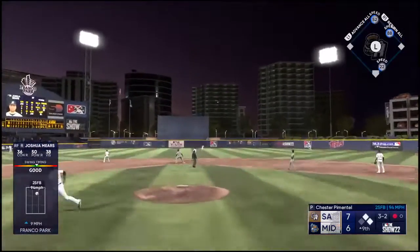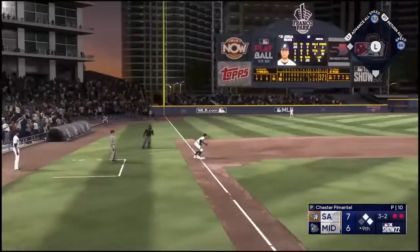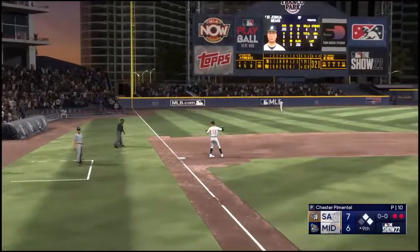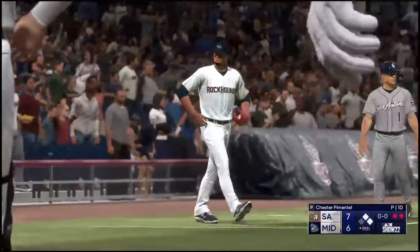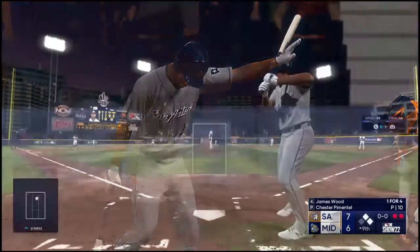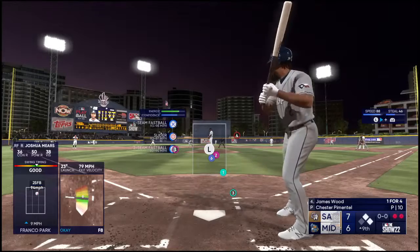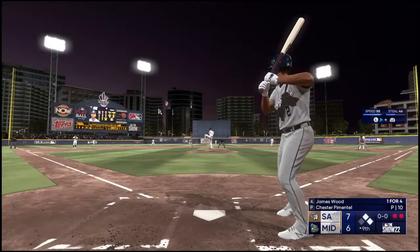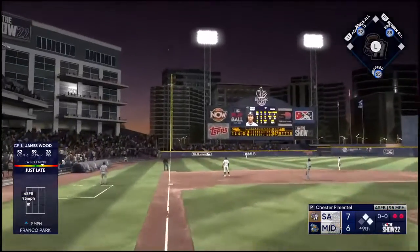This one in the air, center field. He gets there to make the play. A nice running grab. 2 away. Now batting, number 2. So first and second with 2 outs. James Wood now at the plate. That one pushed foul.